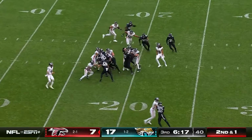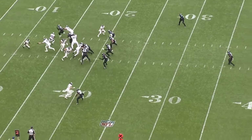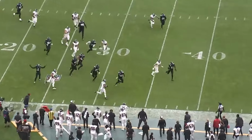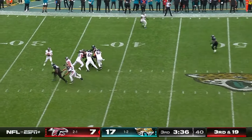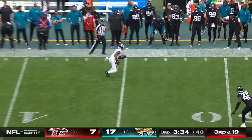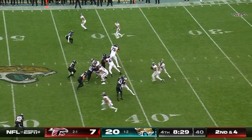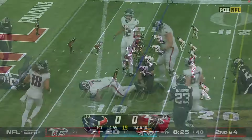Second and one. Stutter step by Robinson. Back motions back in. And second and 10. Robinson to the right, gets around the edge. Bijan Robinson with a stiff arm at the end. Three-man rush, should have plenty of time. Instead, just checks it down to Robinson. Hopes he can make four guys miss. Robinson makes a cut, Bijan Robinson barreling.